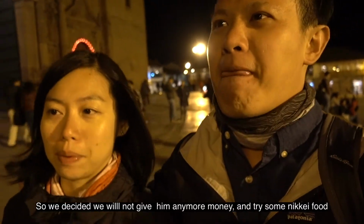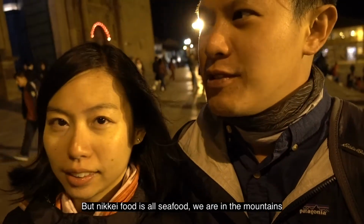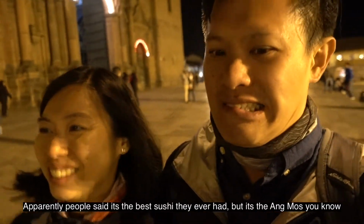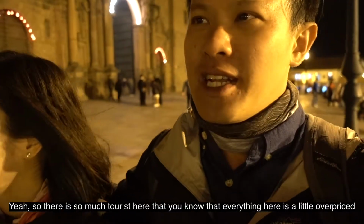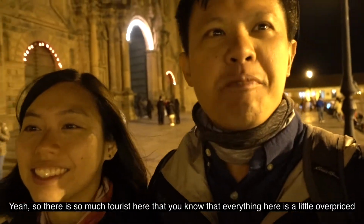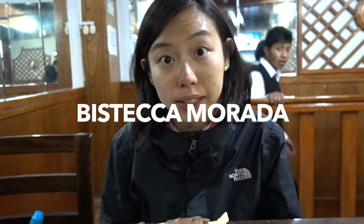So we decided that we'll go and eat Nikkei food instead. But Nikkei is all fish, are they fish? Yeah, apparently people are saying it's the best sushi they ever had, but it's most. Yeah, I know. There's so many tourists here that everything here is a bit overpriced and touristy.